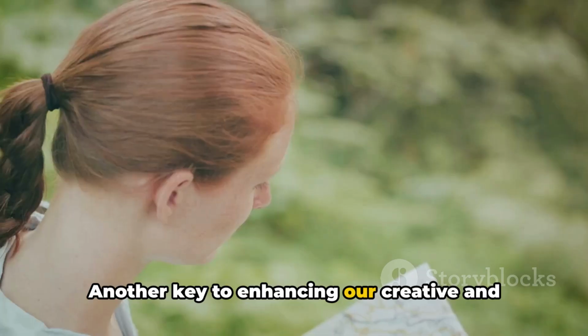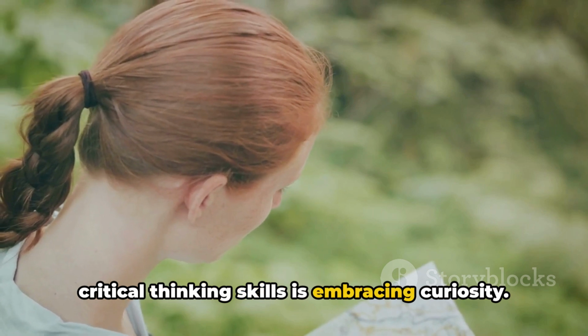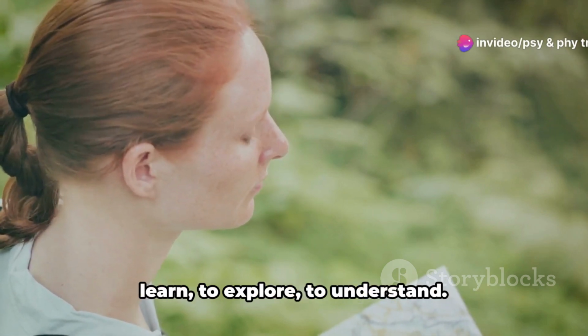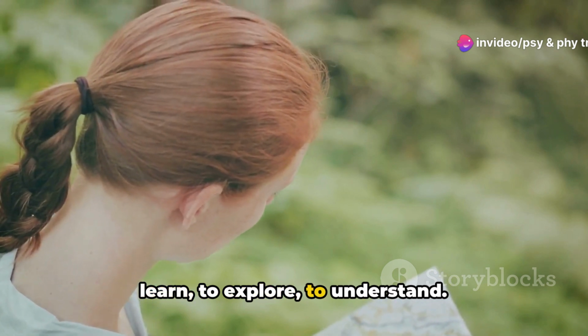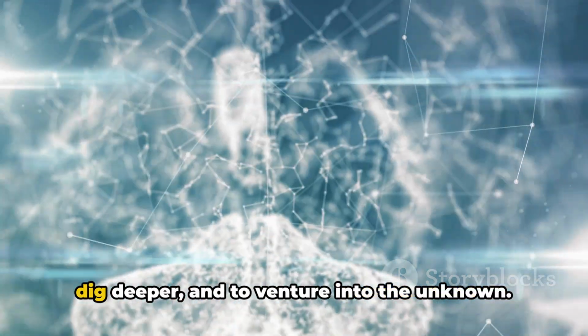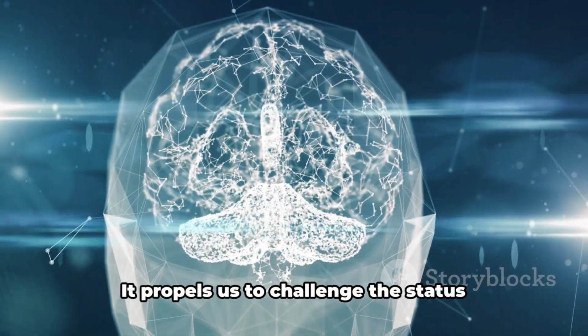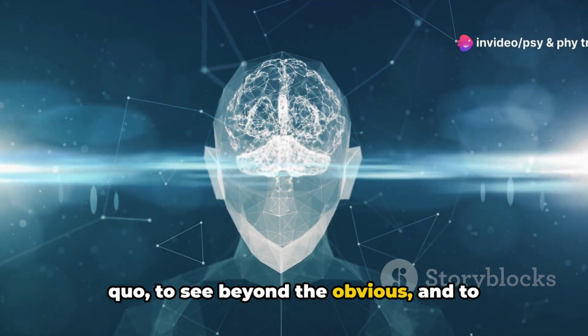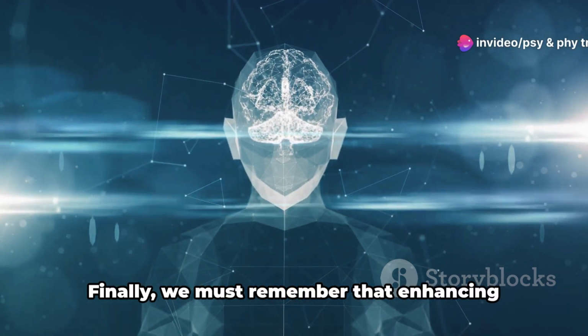Another key to enhancing our creative and critical thinking skills is embracing curiosity. This is about fostering a desire to learn, to explore, to understand. Curiosity drives us to ask questions, to dig deeper, and to venture into the unknown. It propels us to challenge the status quo, to see beyond the obvious, and to uncover new insights.